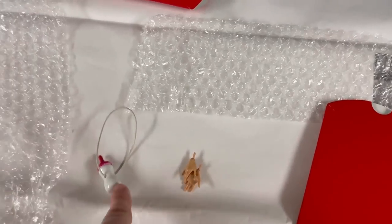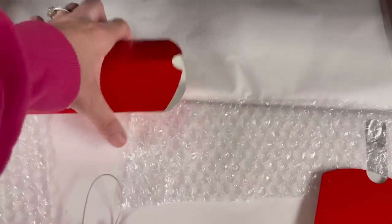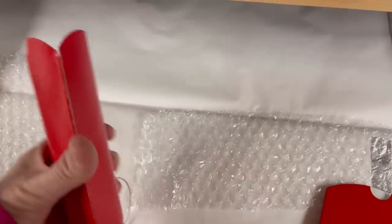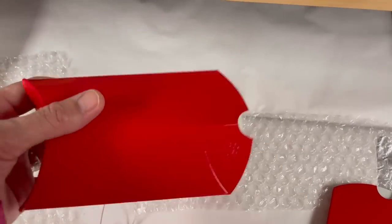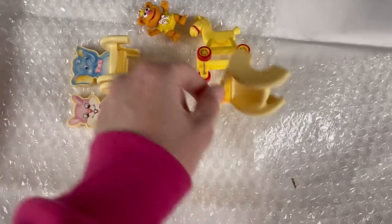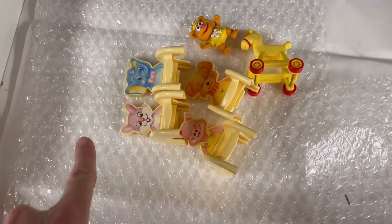All right, in case you're wondering and you're new to the channel, how am I going to ship these little hands and this little bottle? I'm going to wrap it in a strip of bubble wrap, and then I am going to pop it down in one of these pillow things, and then I will put this inside of a PolyMailer. That's what I do with a lot of my small toys. So here was the little bundle deal. I am going to wrap these items in bubble wrap before I box them.